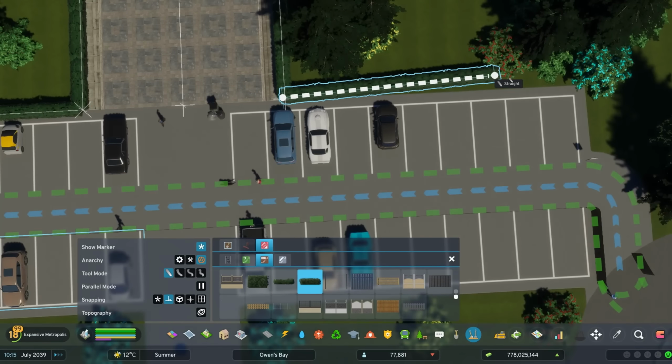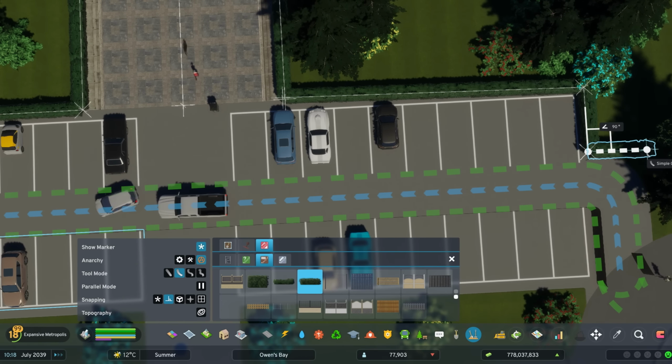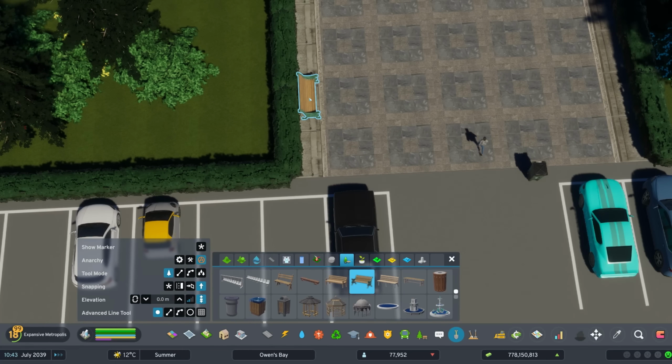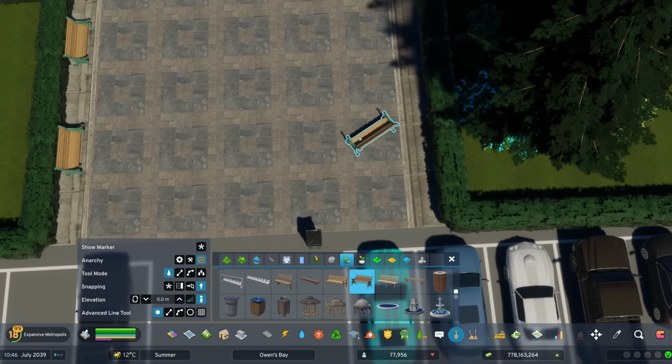This building with my own custom landscaping around it, I think it looks much, much better. It ties into my whole build much better. So it's always good to customize landscaping around the buildings whenever possible. You'll get a much better result.